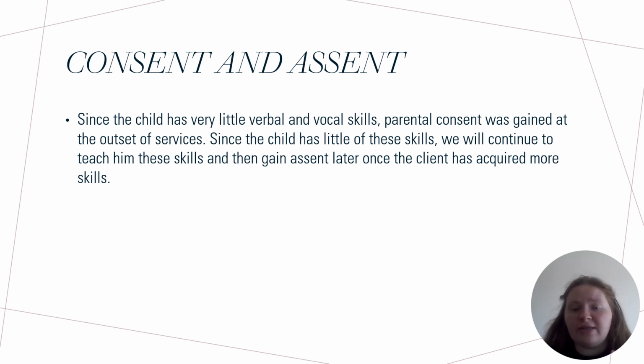Since the child does have very little verbal and vocal skills, we will continue to teach him these skills, in order to teach him to ask for a break, and then gain assent later once the client has acquired more of these skills. It is a little difficult, but the child, as discussed with my BCBA, would not be able to give proper assent because they do not have the skills to communicate. So again, once they have these communication skills, we can come back to gaining assent and then provide a different task, maybe a more preferred task, or use if-then statements with the client to gain assent.